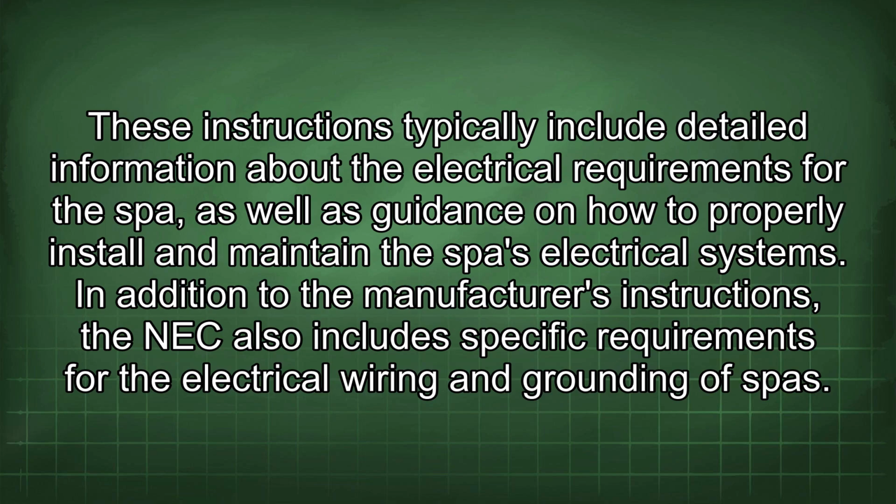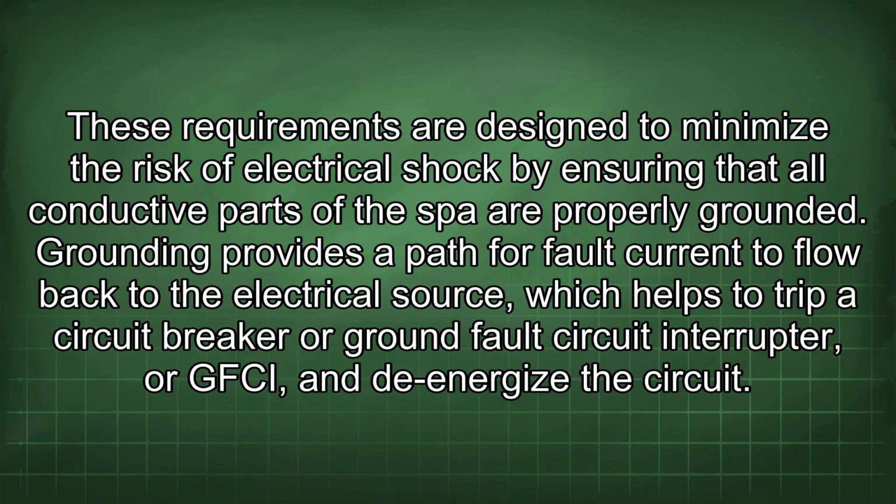In addition to the manufacturer's instructions, the NEC also includes specific requirements for the electrical wiring and grounding of spas. These requirements are designed to minimize the risk of electrical shock by ensuring that all conductive parts of the spa are properly grounded. Grounding provides a path for fault current to flow back to the electrical source, which helps to trip a circuit breaker or ground fault circuit interrupter, or GFCI, and to de-energize the circuit.